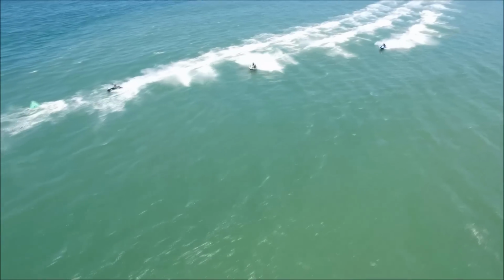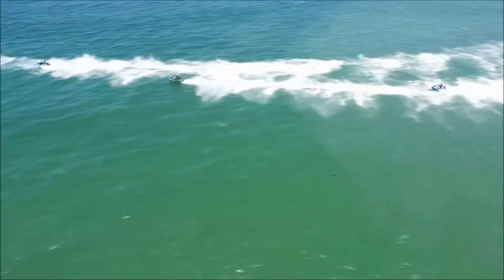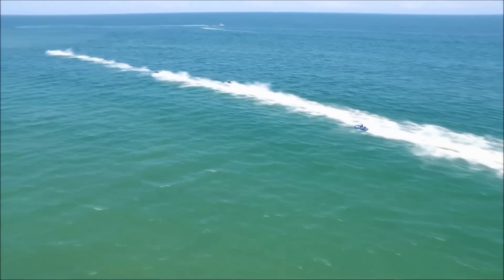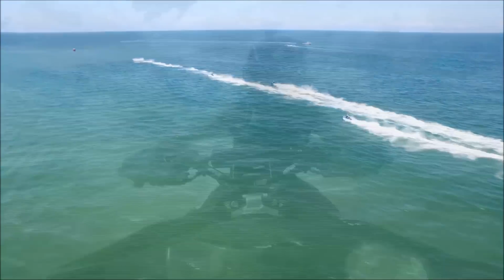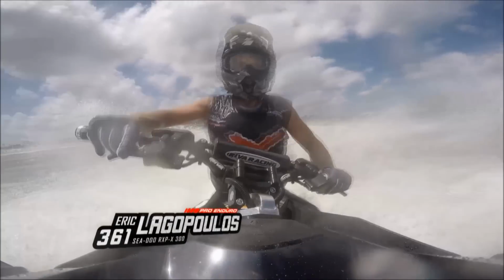Aswar, Warner, McCluckage, and Baldwin round out our top four. Slight dogleg on the back straight as they make their way towards the north end of the race course. You can see that margin that Aswar has. As we go to Eric Lagopoulos, a number 371 Sea-Doo of Von Vape.